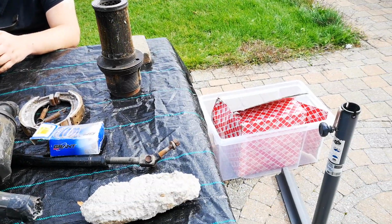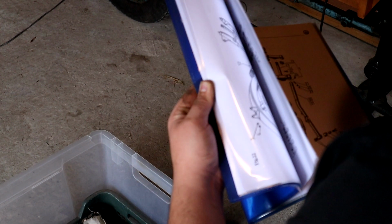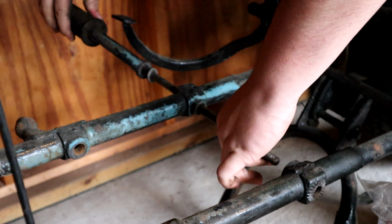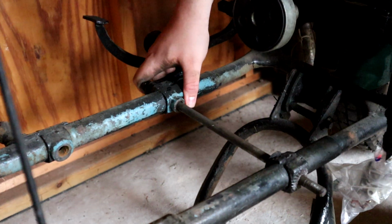As mentioned before, the bike came with two folders of documentation. So the engine is held in by two rods that go through the frame and through the engine, but your foot pegs are also attached to that rod.